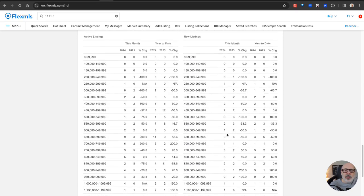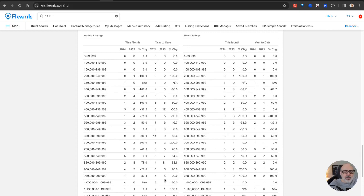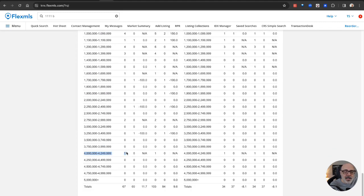As we look at what has the most active listings on the market, the price point with the most active listings is the $650,000 to $700,000 price point, which has 9 available listings, but there is inventory in most price points. You've got a few in the $350 to $400, $400 to $450, $450 to $500, and then going on down to $700. So there's pretty good inventory with at least a few homes in every price point, all the way up to $4 million. That's the highest listing right now in Farragut. There is a listing between $4 million and $4.25 million.